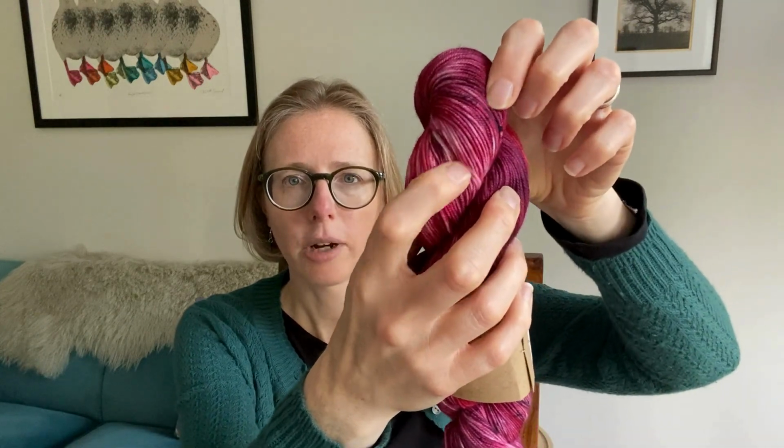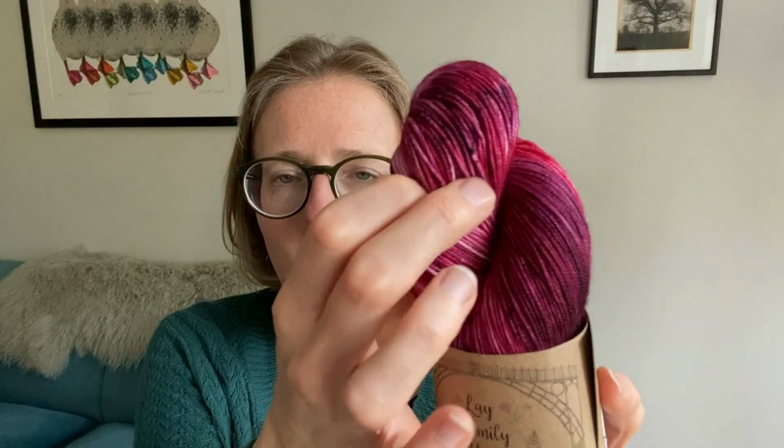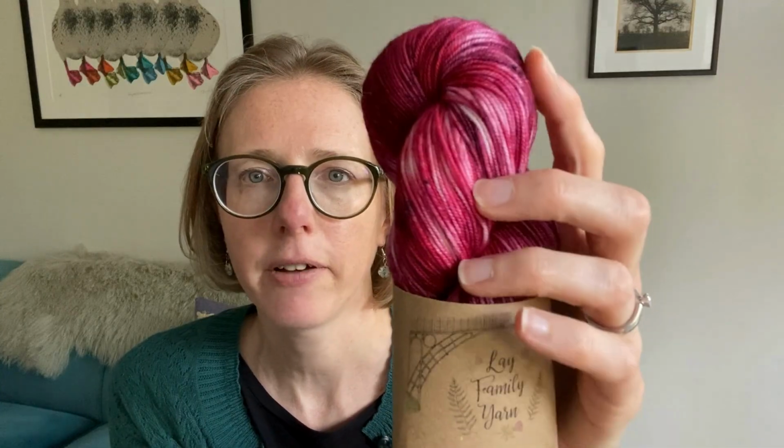So I'll show you now what my finished skein looked like, and this is it. So as you can see, there's still quite a bit of white. I had wondered about doing a white speckle, but Nick said not to worry about that because you'd get white anyway from where the dye rather hadn't met the fibre.